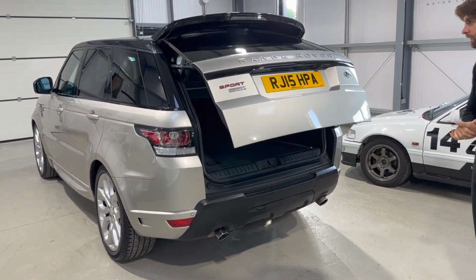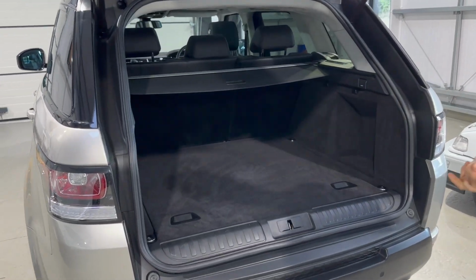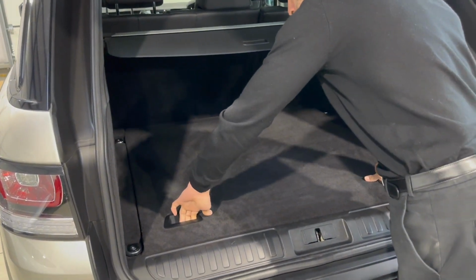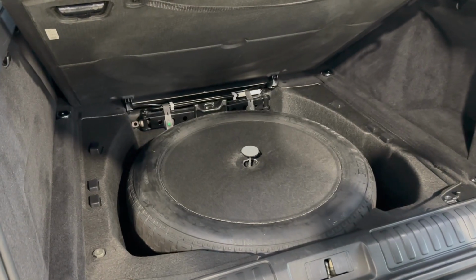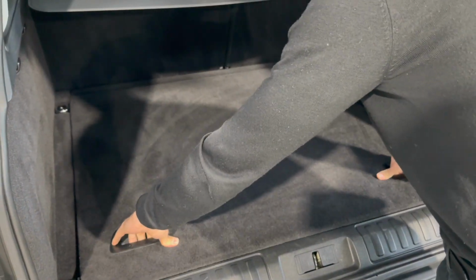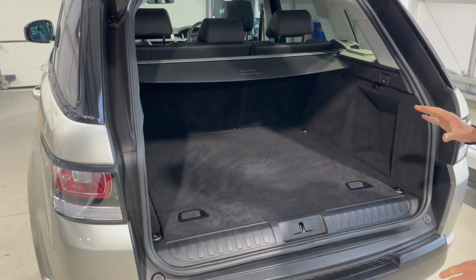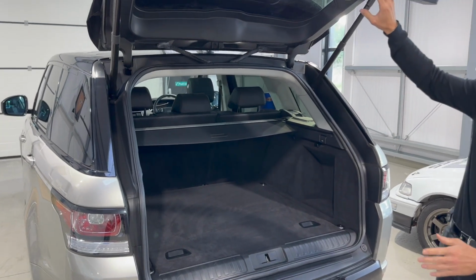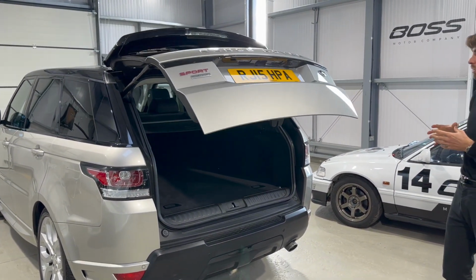Power tailgate, again, everything you would expect for a Land Rover. Parcel shelf is there, and then under the boot floor you've got your spare wheel. Everything exactly as you'd imagine, all in beautiful condition. All your jacks and your tools and everything is present with this car, being a one owner example, covering such low mileage for a car of this age, 27,500 miles. It's just in absolutely fabulous condition.